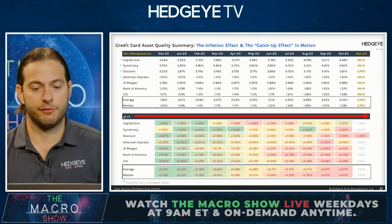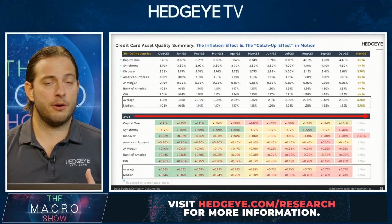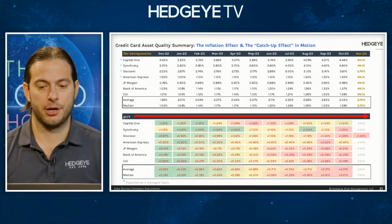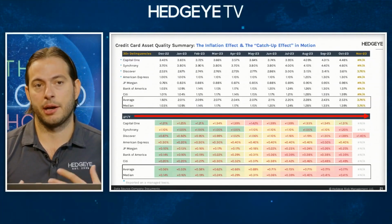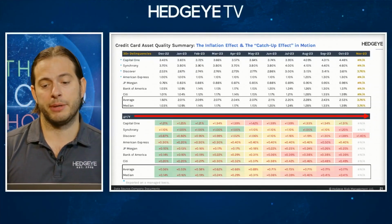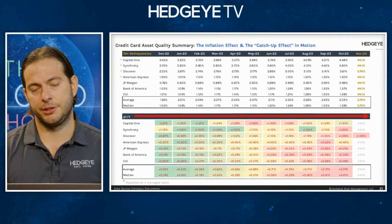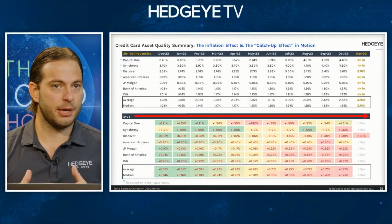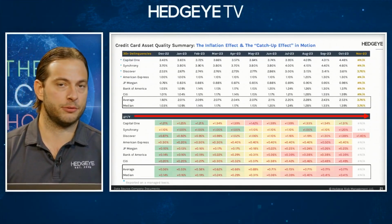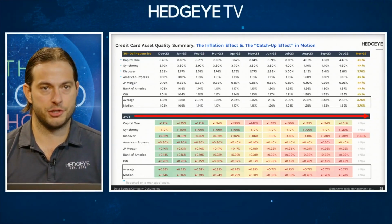One we call the inflation effect, which is this slow regressive tax that is cumulative in nature, unlike, let's say, an unemployment shock, which is very acute and immediate. We think that's really been driving this deterioration in credit, particularly among that lower rung of consumers. And that effect has been interacting with this other effect, which we call the catch-up effect or the reverse survivorship effect.